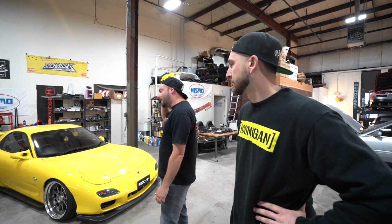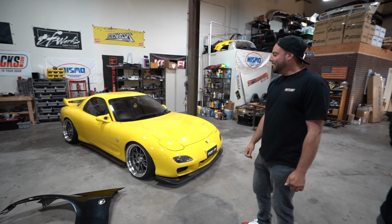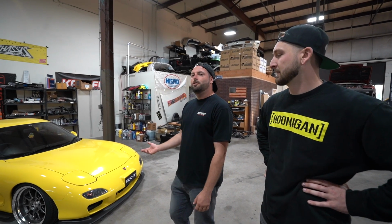This thing, I think, might be my favorite RX7 I've ever seen. It's simple. It's the color, it's the wheels. Keep it simple. I don't think you need to do much with RX-7s. I think the biggest problem with every RX-7 that everyone built is they had a very beautiful car, and then they stuck a lot of things on it.